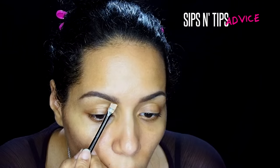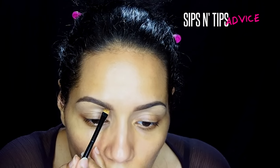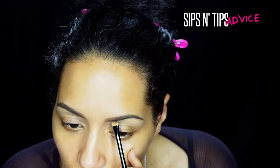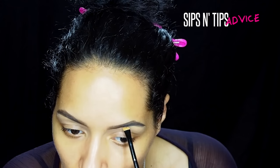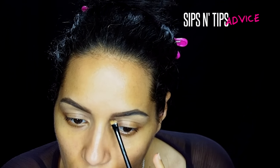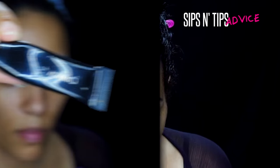Now I am going to go back and thicken up the brows just a little bit more, but right now I'm cleaning up with the LA Girl Pro Concealer in Yellow Corrector and Medium Beige. And I like to mix those two together because I think the yellow is a little too extreme by itself. It doesn't look as natural. So here I'm going back in and I'm filling in my brows a little bit more and cleaning it up.